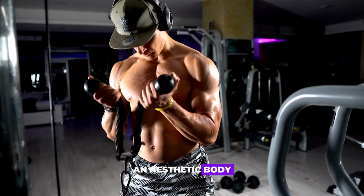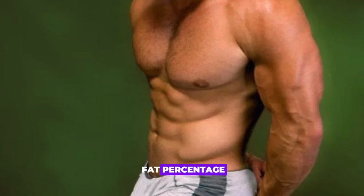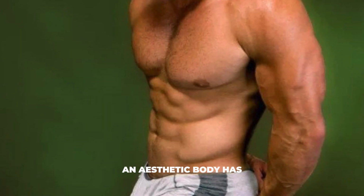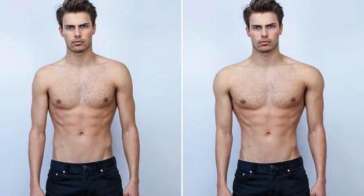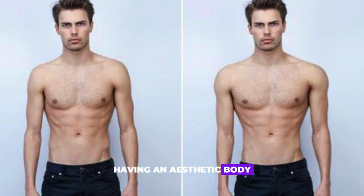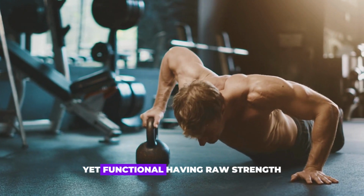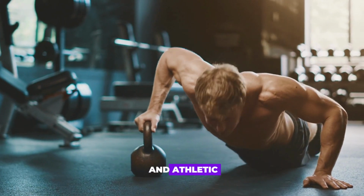An aesthetic body is a body with significant muscle mass and a low body fat percentage. An aesthetic body has well-defined, proportional, and symmetrical muscles. Your body type determines how lean you should get. Having an aesthetic body also means being strong yet functional, having raw strength, yet still being flexible and athletic.